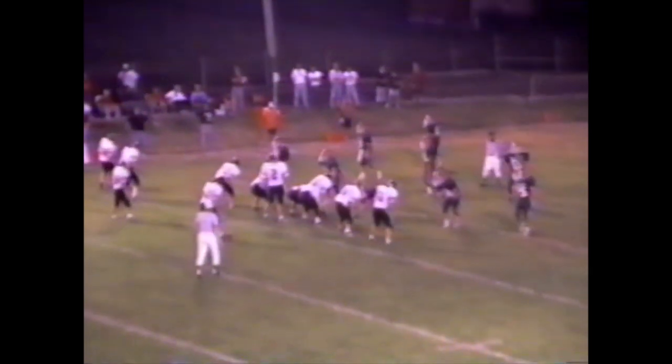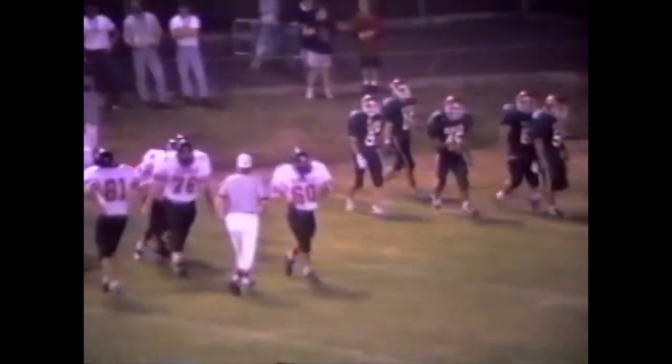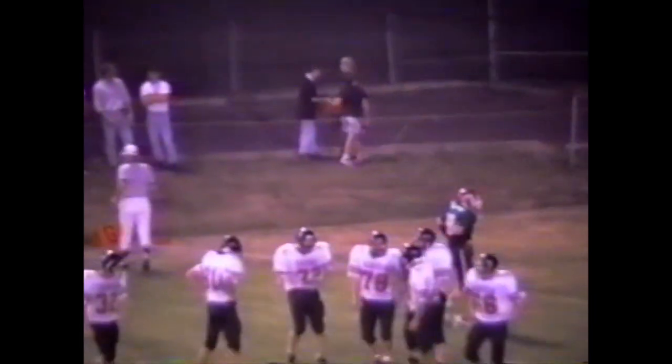So the Mules have 2nd down and 9 at the Salem 13-yard line with 20 seconds to go in the first quarter. And this will likely be the last play of the period. Pro set in the backfield. There's a pitch out to Eric Simpson. He gets around the corner, still running. Touchdown. Is he in? Mules think so. Mules are hollering touchdown. No official signal yet. I think they're going to mark him out at about the 1 foot. Yeah, they're marking him out of bounds at the 1 yard line. 1st and goal for the Mules with 8 seconds to go in the first quarter at the 1 yard line of the Salem Wildcats.